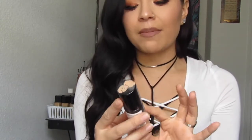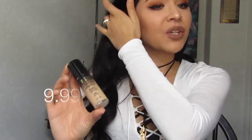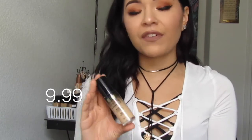Okay, another big product of 2016 that I just was not a fan of is the Milani Conceal Imperfect 2-in-1 Foundation. And this was in the color Natural. This actually got a lot of hype. Everybody said it was such a good foundation. It was like a high-end foundation with a drugstore price. I didn't see that. I tried to like it, you guys. The first time I tried it, I was like, wow, this is really pretty. But then the second day I used it, it got gross.